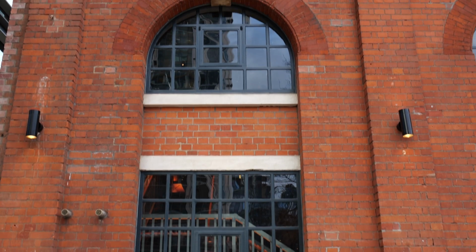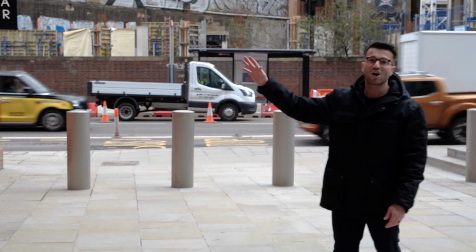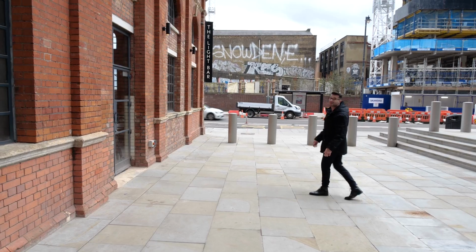The building's split over these 4 bays on this elevation, and it's got this amazing height. It's 6 meters inside on the ground floor, so it's got this really lovely proportion to each bay, and you'll see what that looks like when we go inside.